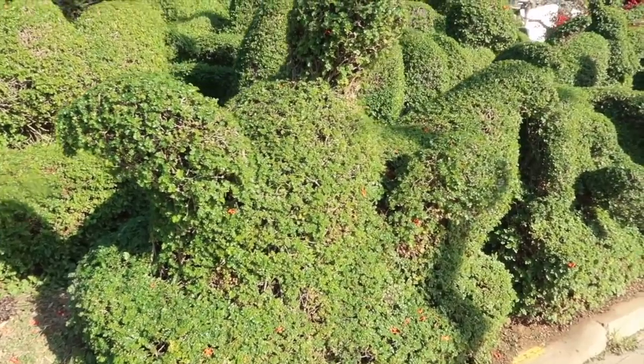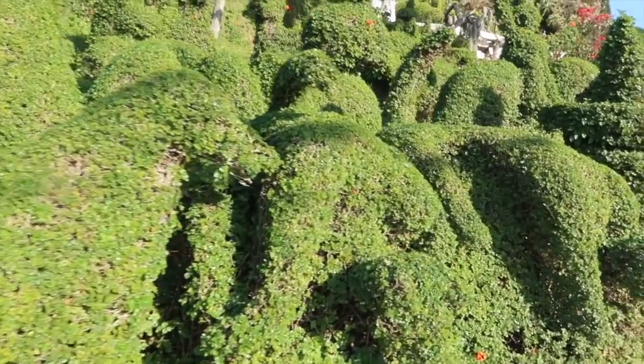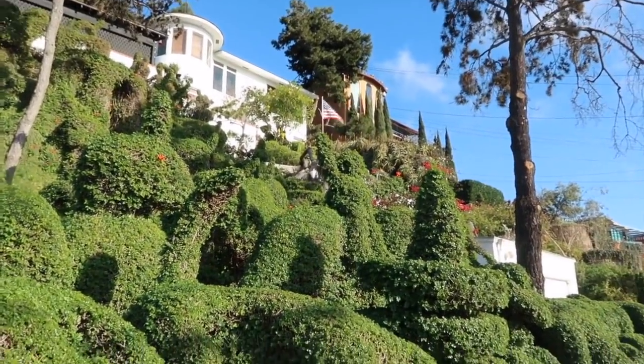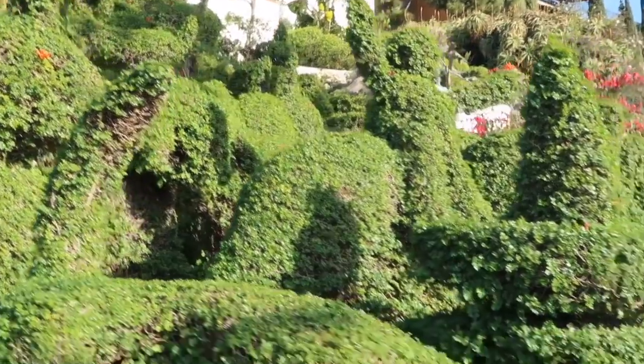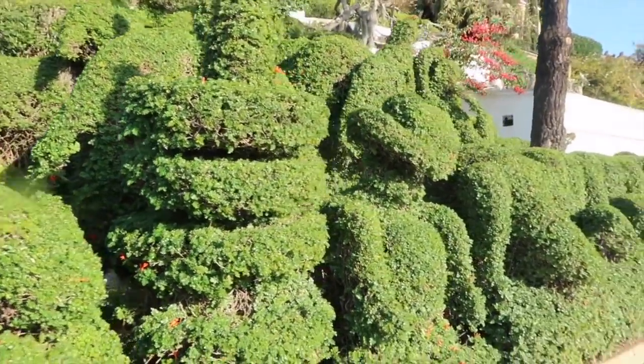So a cool little fact is that most topiaries are greenery grown around metal or wire cages. This garden is not. They were all mature bushes that the homeowner decided to shape into these creatures. And so they're solid masses of greenery, which is pretty cool.